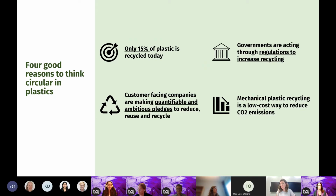Because of the public awareness and the environmental impacts, governments are starting to really crank up the pressure and bringing in new regulations to increase plastics recycling, which is affecting, of course, industry. And on the other hand, from industry itself, you have some drivers because especially consumer-facing companies are starting to make really quite ambitious, but also quantifiable, concrete pledges to start using plastic materials more responsibly, to recycle more, use more recycled content, reduce waste, and so on.